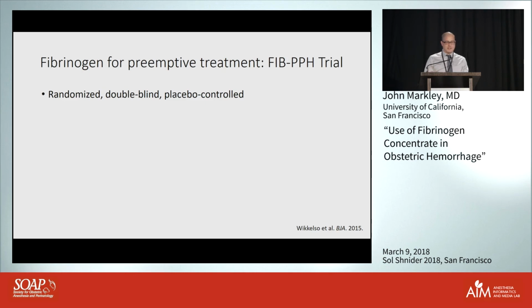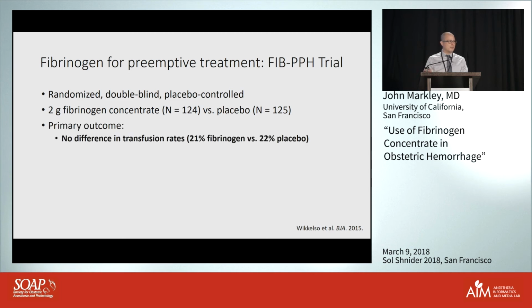So finally, the data behind its use in postpartum hemorrhage in the obstetric population. This first study I'll show you studied preemptive treatment, so early treatment of postpartum hemorrhage with fibrinogen concentrate. This was a randomized double-blind placebo-controlled trial. They randomized women to get 2 grams of fibrinogen or placebo. Regarding their primary outcome, which was transfusion rate, they found no difference.